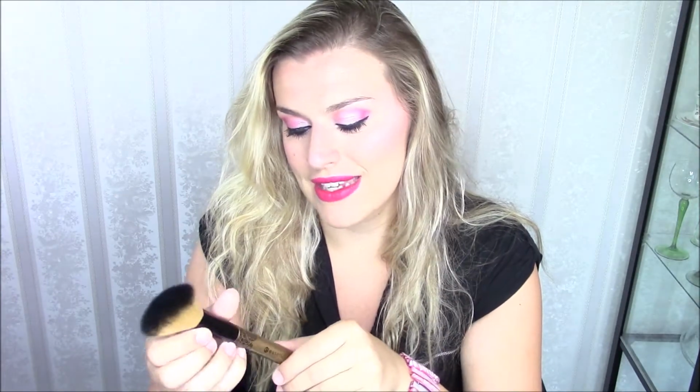Okay, then I have something that you can't really empty out. This is a brush. This is from Essence. It was their limited edition collection.